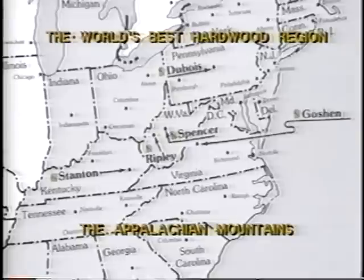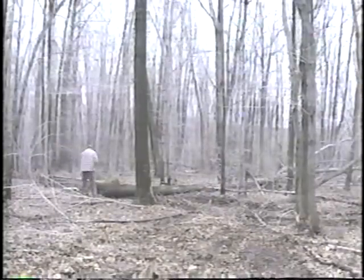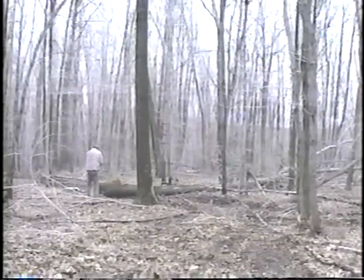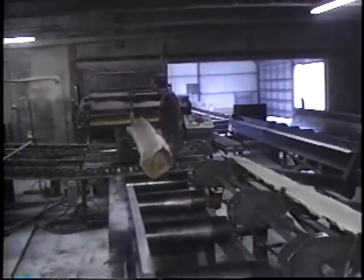Our 4 plants are located in Spencer, West Virginia, Goshen, Virginia, DuBois, Pennsylvania, and Stanton, Kentucky, in the heart of this hardwood region. We contract with local sawmills to provide us with the dense oak and other hardwoods we need. This timber is in great demand worldwide.